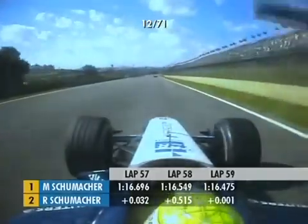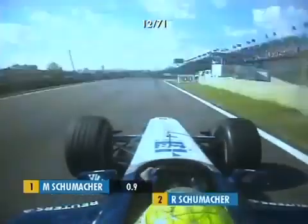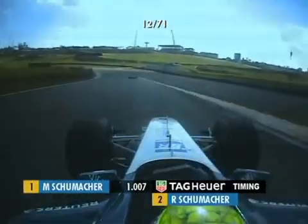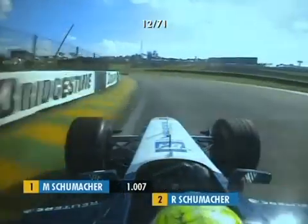Yes, it may, and of course don't forget that Jenson Button is not that far behind his teammate Jarno Trulli, only 1.2 seconds off his teammate. But let's ride with Ralf. Can he find a little bit more performance?